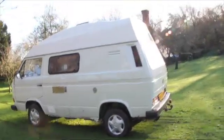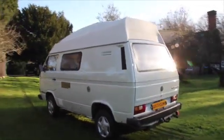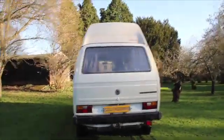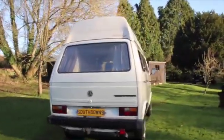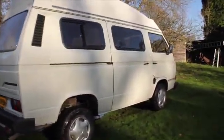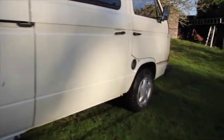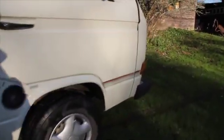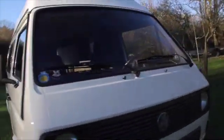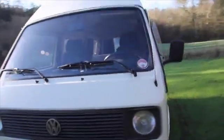MOT'd until June 2014 with no advisories, and in very good condition. Scrubbed up really nice, as they say. I'll go around at different levels so that you can get a fair view of all the normal areas and draw your own conclusions about condition.